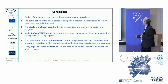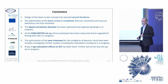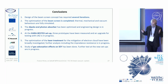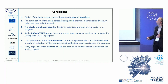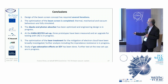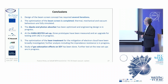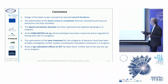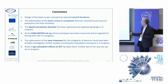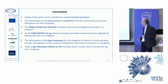So as a conclusion, I have to say we have gone through many iterations to be able to accomplish our goal, but we believe the beam screen is mostly completed conceptually. We have come out with the needs of a dipole and photon absorber. I haven't explained much here, but if you want to know more about it, go to the Ignacy talk. We have made several prototypes, and we measure them on the COLDEX setup, and an upgrade for doing measurements at liquid nitrogen is in progress.